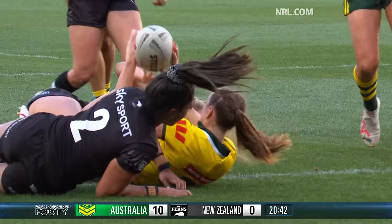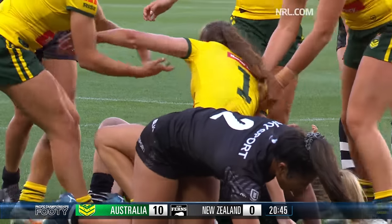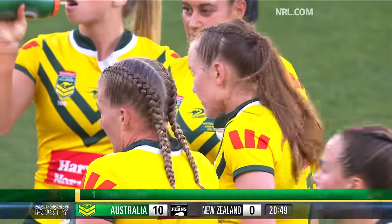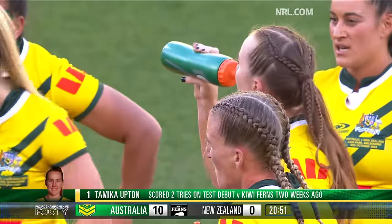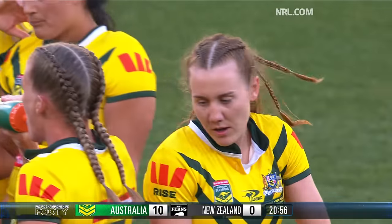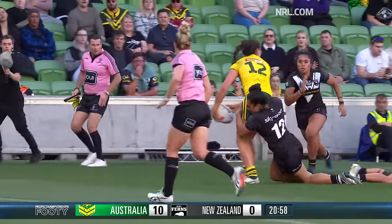Did she lose it? Yeah, she might have. They really had no right to score that. They didn't have numbers out there on that edge. They probably shouldn't have gone to the short side. It was just that support play, it did pay off, although we might get another look. I don't think it's being confirmed just yet. But they had no right.